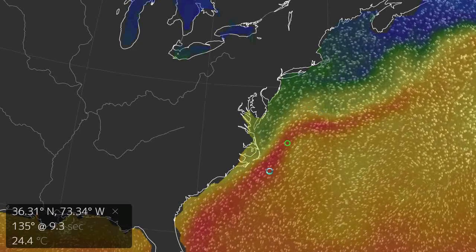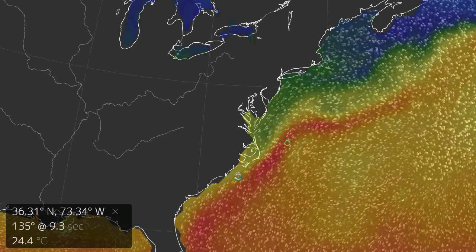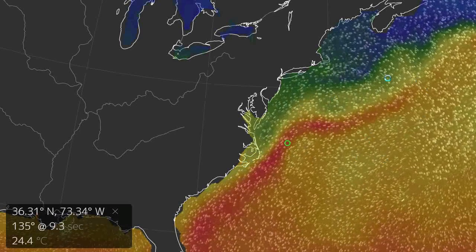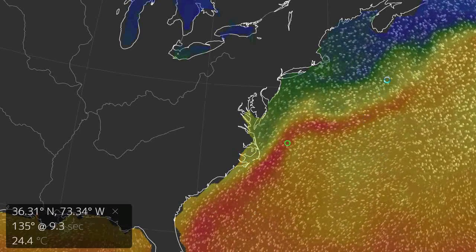So this is, like I said, very warm water. It's not supposed to be this warm, especially at this time of the year. Very unusual. This is going to be very bad for the tropical season.